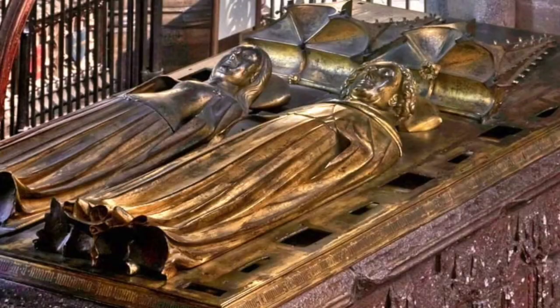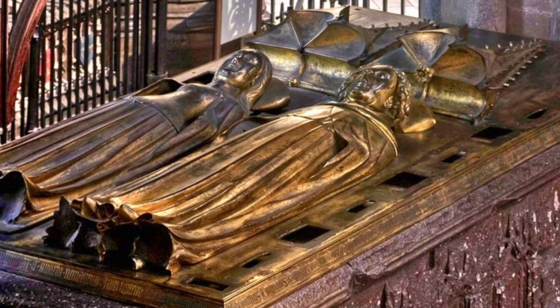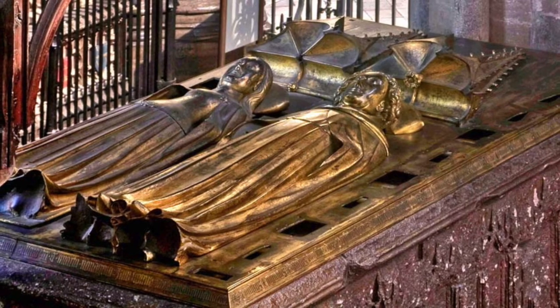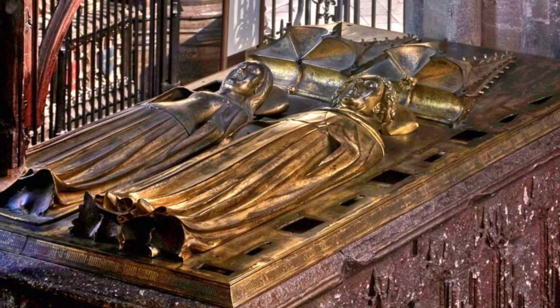Anne is buried in a tomb that cost £933 in 1396, which is about £1.1 million today, and it's in the Chapel of Edward the Confessor in Westminster Abbey. Richard's body was exhumed in 1413, and he's buried now with her in the tomb.